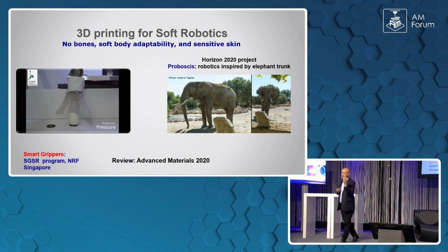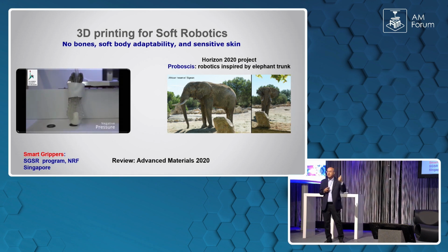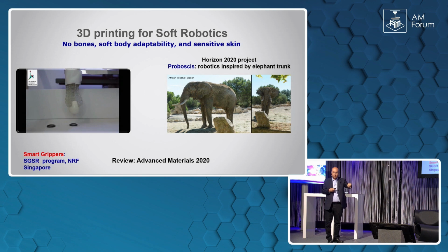Imagine that you can really grip an egg. It is slippery, very soft. There is no egg like the other, and you can still adapt to the shape and put the egg wherever you want it. Every time I see this movie, I'm afraid that the egg will fall down, but it works.